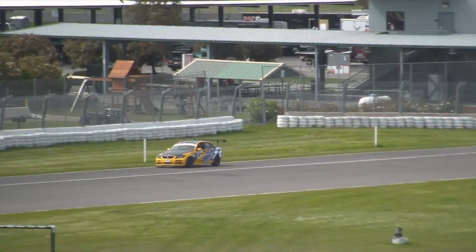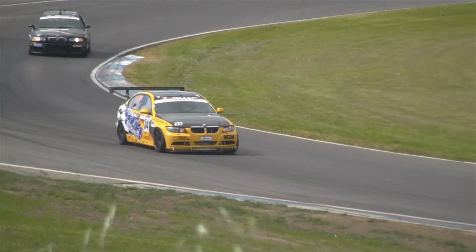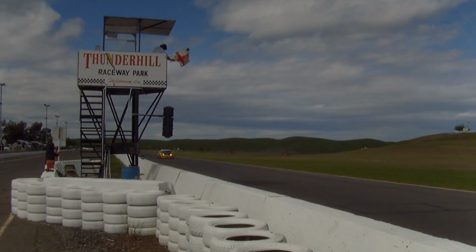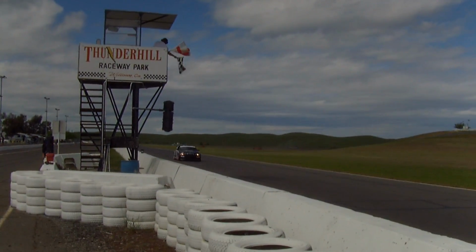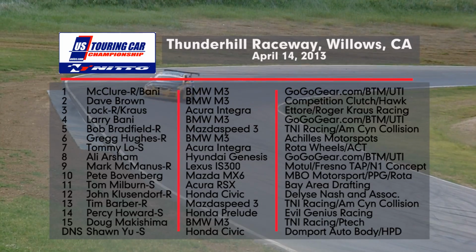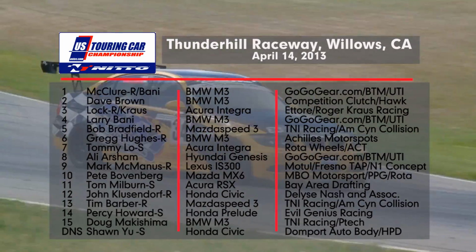No less than 3 cars competing here this weekend. Sometimes they have 4 or 5 cars every weekend. I know it's going to be good for them, bringing the BTM crew in as well. It's going to be the new superpower in U.S. Touring Car now. And they also win the Cobra Radar Detector Team Award for the top team, with the car in first place and in fourth place with Larry Banny finishing fourth.